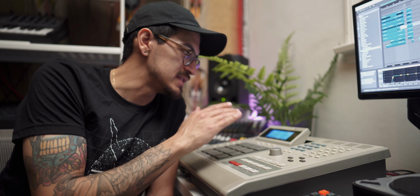That's why I love MPCs in general. And that's one thing that still to this day I find hard to find on other machines. Some machines come close, but when I hop on something as streamlined, as simple as this 3000, I am exactly where I've always wanted to be. And I guess here's another, let's have a little bit of a heart to heart.